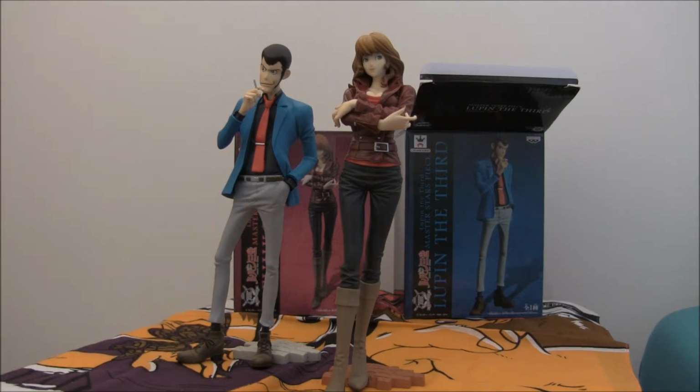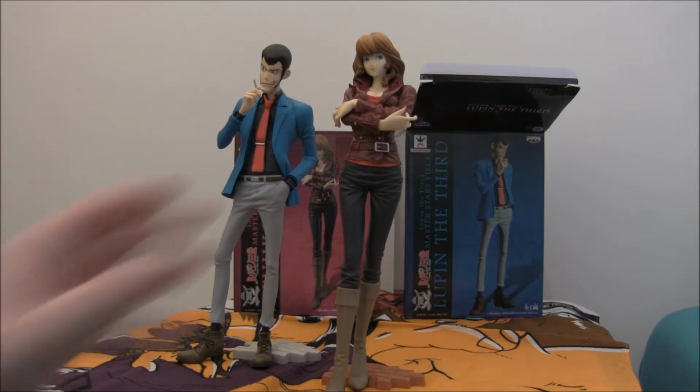And unfortunately that is a huge shame. Fujiko, she looks absolutely beautiful. I know a lot of the Fujiko figures that you get are really sexualized, and I probably will pick one or two of them up as they go along, because she is a great character. If the figure looks nice, and I like the character enough, I will buy them.